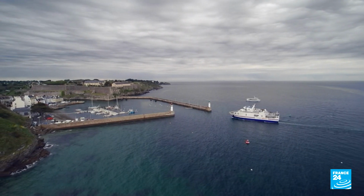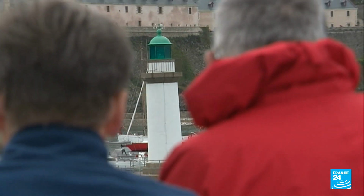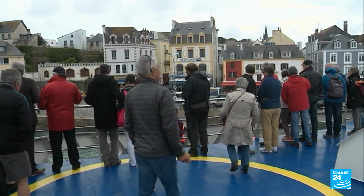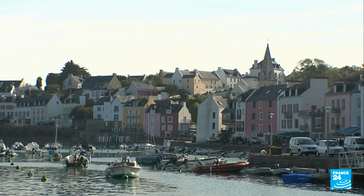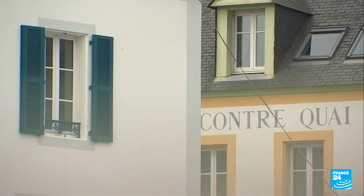The harbour of Le Palais is the point of entry to Belle-Île. Le Palais is one of 4 communes on this 85-square-kilometre piece of rock, which is home to 5,000 permanent residents and just as many people with holiday homes.